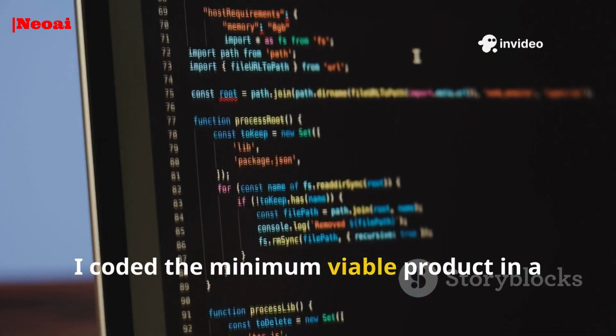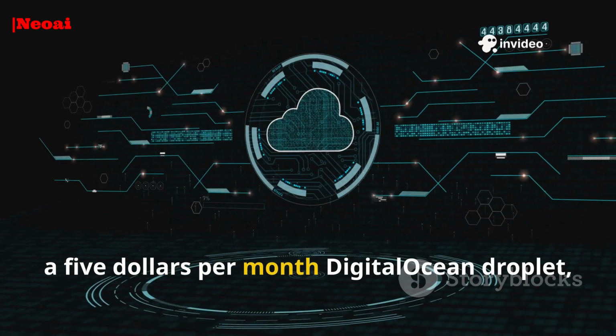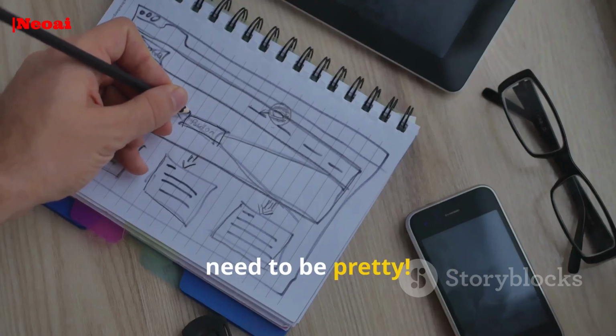I coded the minimum viable product in a weekend with Python's PDF to Docs library, a $5 per month DigitalOcean droplet, and a Gumroad page for payments. The first version was janky. It did not need to be pretty.